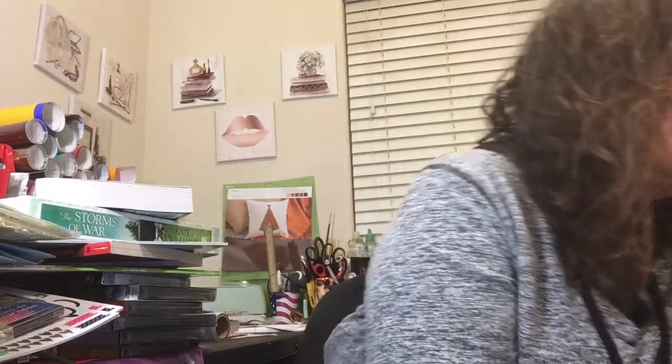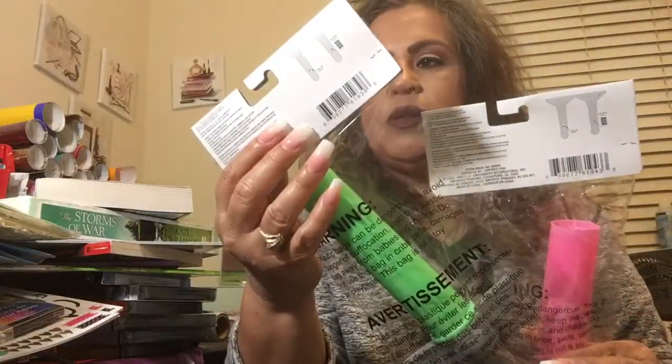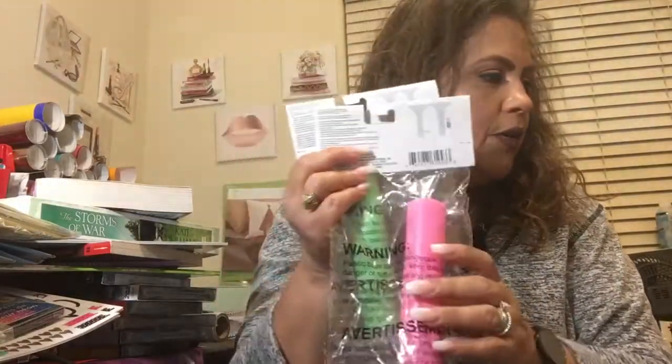And let's see, what else did I get? Actually, that might be... Oh, nope. Grabbed a couple of toys, actually. So I found these collapsible LED swords. I got a pink and a green one. And I picked these up for one for my grandson and then one for my friend's daughter. I got two here.